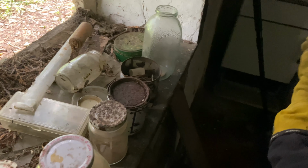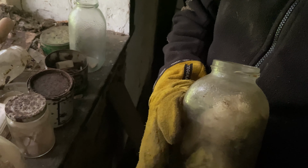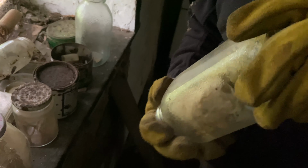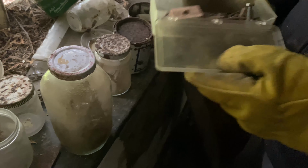I have no idea. Let's have a look. I'm really worried, actually, because I think there might be asbestos in here. I do normally wear a mask. Don't know what that is. Can't get it open. Nothing, just assorted nails and... well, some of these will be quite useful, I would have thought. Maybe.